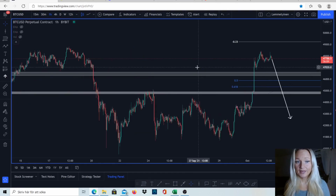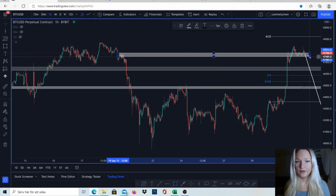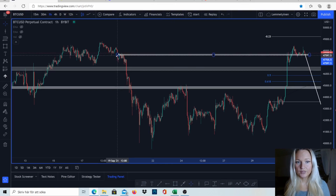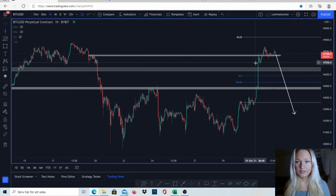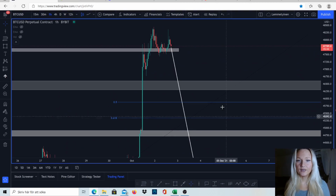We can also go back down to the lower time frames and see what's happening here. You can also see that we do have a previous resistance around here. Can make it a little bit smaller, and you can see that the market actually broke it, came back down and retested a lot of times. Right now, it does look like the market is actually gonna break it.